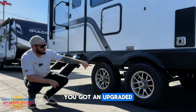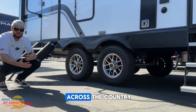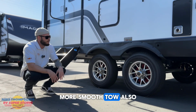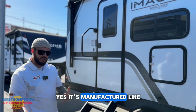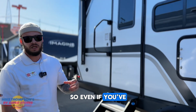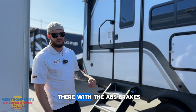You got an upgraded MORRIDE suspension system. If you guys are taking longer trips going across the country, it's gonna give you a lot safer, more smooth tow. Also, you have ABS brakes on every single one of these. Yes, it's manufactured like a high-end vehicle. So even if you've got your brake controller, you still have an added measure of safety there with the ABS brakes.